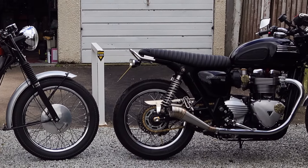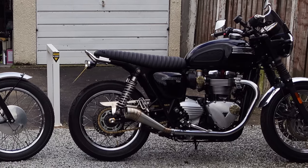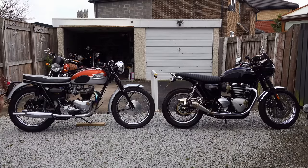Right, as I promised a few weeks ago, a friend of mine has a Triumph Bonneville T120 of 1962 vintage. And I thought it might be fun to do an aesthetic comparison between the two bikes, just to see how closely the modern Watercool Triumphs are modelled on the original 1959 T120. Because that was the claim that Triumph made when they released the Watercool Bonnevilles.